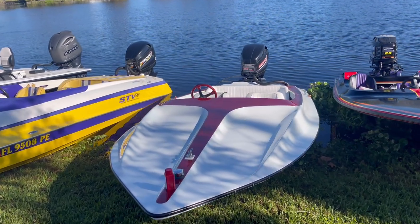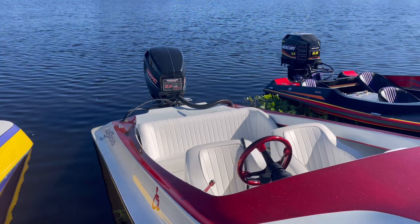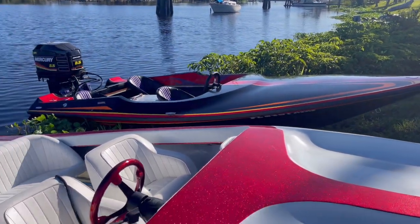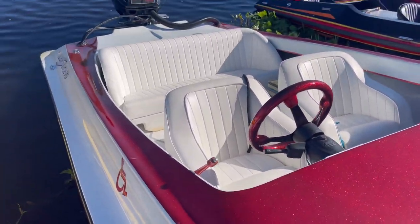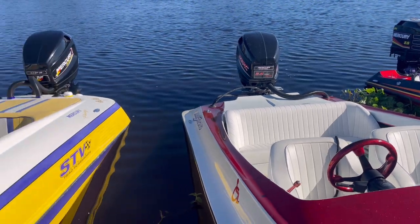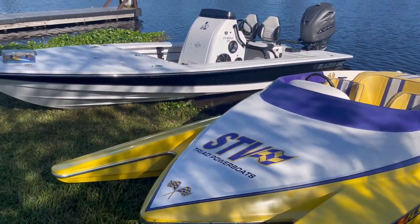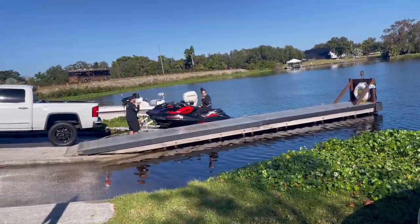We're here at Franklin Locks. Nick painted her up. Looks really good. A lot of flake in it. Hey, Gary's Euro 280. Jason Rich's Blazer Bay with the show. Let's go hit the water.